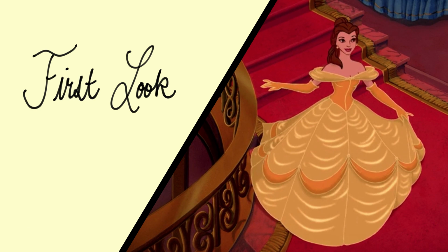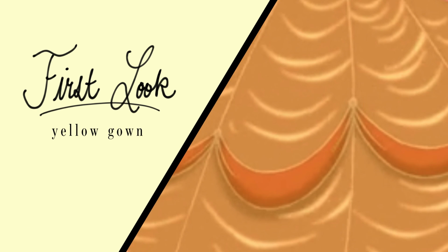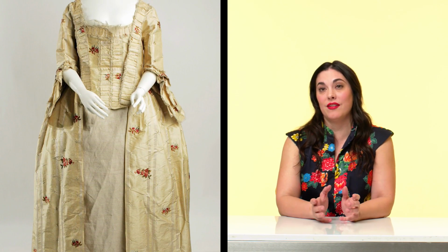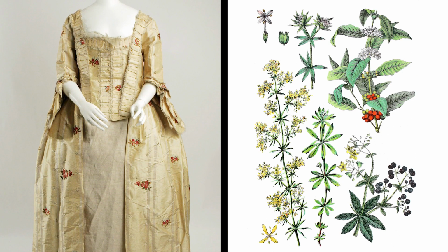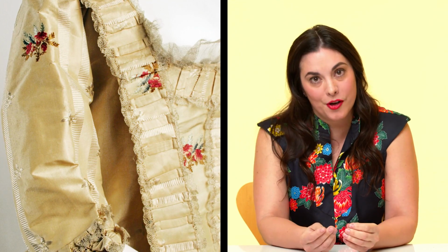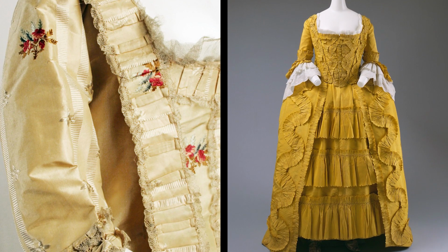Let's start with the yellow dress. Right off the bat, we know that this bright, intense yellow color was probably not possible in 18th century France. Before the invention of synthetic or aniline dyes in 1856, all colors were sourced from natural dye stuffs, including plants, minerals, and animals. Yellow colors tended to be pale buttercup or even a deep dark mustard with a brown undertone.